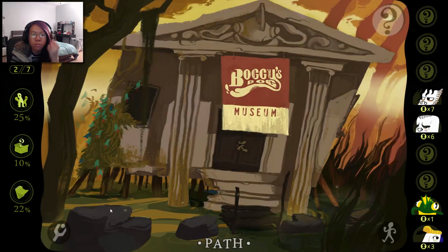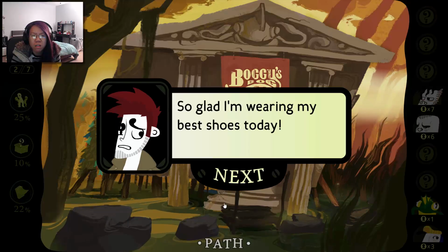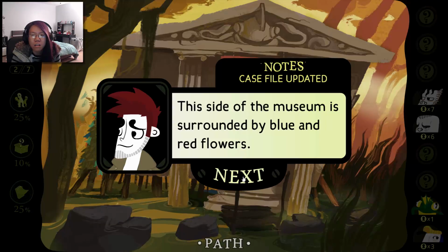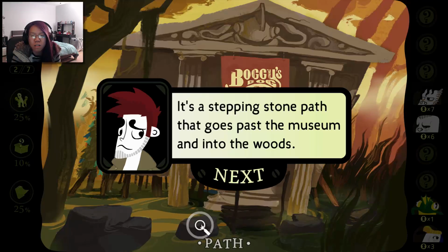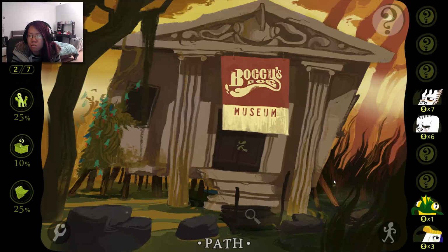Boggy's Bog Museum. It's a stepping stone path that goes past the museum and into the woods. So glad I'm wearing my best shoes today. But why would you do that? Who thought that was a good idea? I don't think it's a window, but this hatch is shut at the moment. I can't see inside. This side of the museum is surrounded by blue and red flowers. Okay. It's a stepping stone. It's a stepping stone. Oh my god!